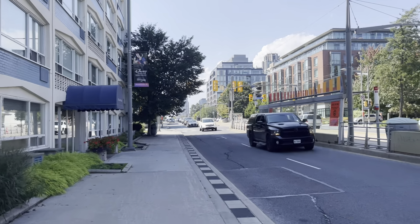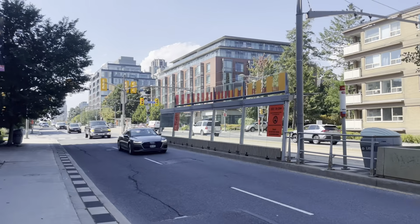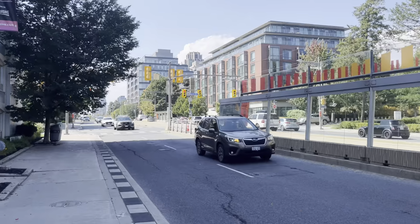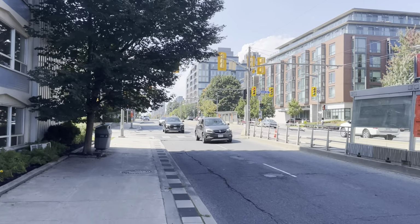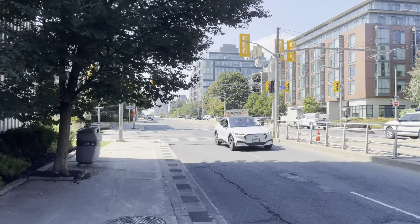Oh, I love walking along St. Clair Avenue West. I think it's one of the fabulous streets in Toronto. Very similar to maybe Bloor Street West and Spadina Avenue, if I'm not mistaken.